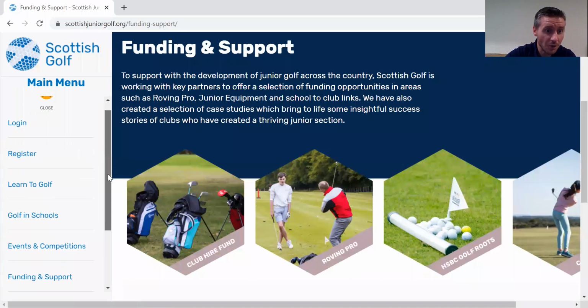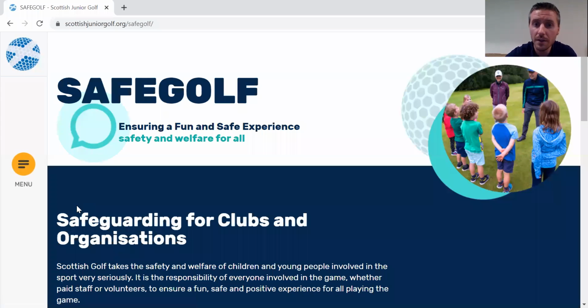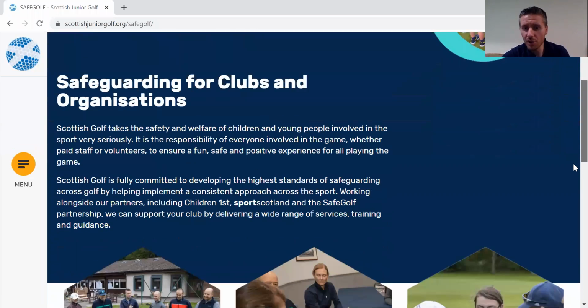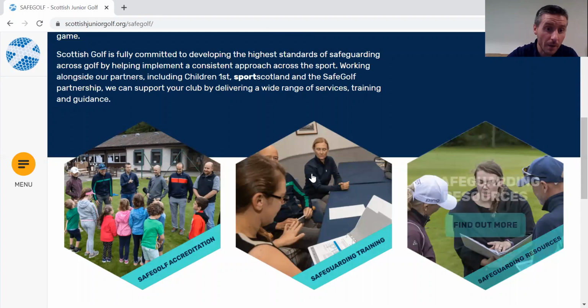If I go back to the menu option, I will then select a pillar. So we'll do one more. We'll have a look at Safe Golf before going into the login and registration. So in addition to the coaching, the funding, the events, it's really important that we keep safeguarding at the heart of everything we're doing. And we have a new Safe Golf accreditation program that's available to your clubs and to your safeguarding officers as well.